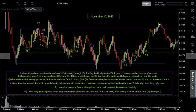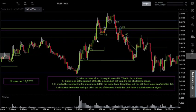And we had a very similar scenario over here towards the right side of the chart at 12:15. Notice how we had a false breakout past the top of the zone, right? Came back in, created a lower high right here that brought us all the way back down to the lows of that trading range.